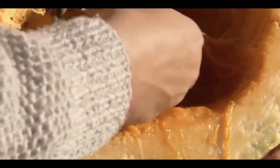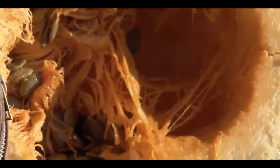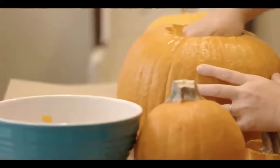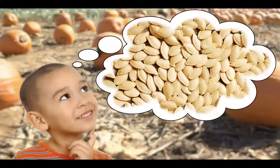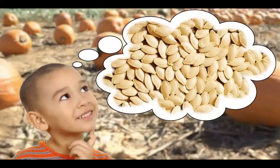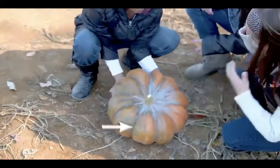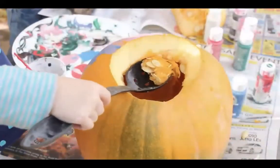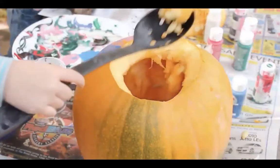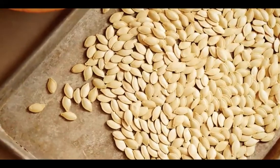Feel the gooey pulp. The pulp is wet and stringy. It holds pumpkin seeds. Now you might be wondering, how many seeds are in a pumpkin? First, look at the lines on the pumpkin shell. For every line, there is a string of seeds inside. Then you can count each seed. But it might take a while. Some pumpkins have hundreds of them.